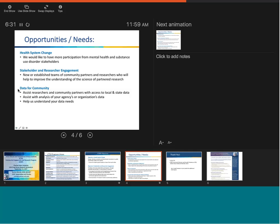Data for the community assists researchers and community partners with access to data if you want to do studies or research yourself, and assists with analysis of your own organization's data. How much data do we have in our programs that we haven't been able to pull together, do an analysis on, and publish some papers? We're a wealth of information in our organization, and CTSI is an avenue where you can get assistance in doing that. CTSI wants to understand what the needs are.